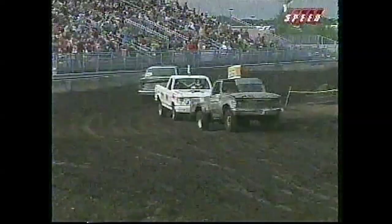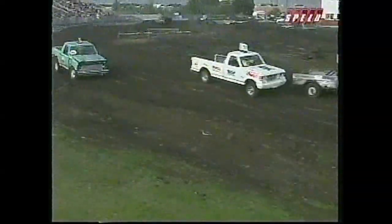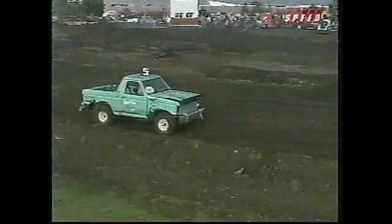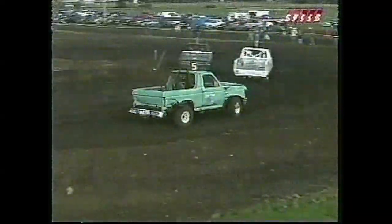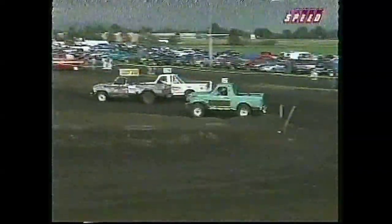Yeah, he's going to have to deal with some lappers here. Last thing you want to do is get caught up with them, but what a difference in speed as these guys are just kind of cruising around here. When we were here a year ago, Ken, you can remember this was the troubling turn right here, turn number 2. Look at it now. They put a lot of berm in it. They put some bank into that thing.